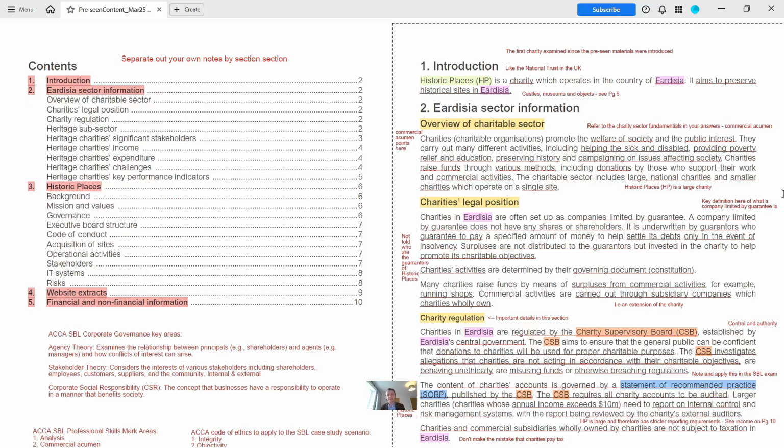So if you're a charity in ACCA, like any other country, it's the welfare of society, public interest, sick and disabled people, helping them out, providing poverty relief, education, preserving history, a variety of different things that affect society, and campaigning to help it get better. Then we come on to when the charities are raising funds. This is through a variety of different methods, and usually it's all about donations. You'll see it later on about the commercial activities and how they raise the funds.